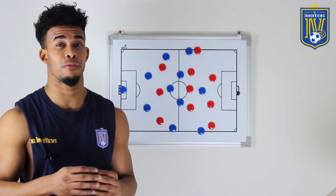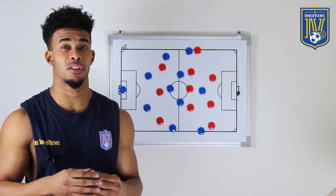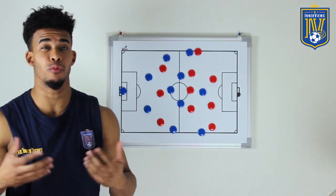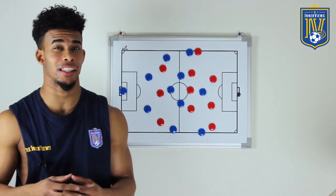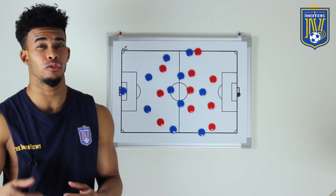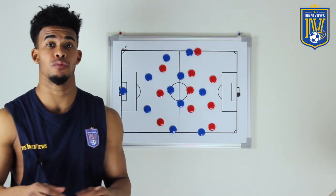So now let's get to the first half, see how both sides look to approach the game and how City were able to go into halftime up 1-0. Liverpool against Manchester City, 4-3-3 against 4-3-3. The mood around the ground, it felt like Manchester City had to win if they wanted to stay in the title race. Whereas for Liverpool, if they drew or if they won, it didn't really matter. As long as they didn't lose, they would still have that gap over Manchester City, and that was most important.